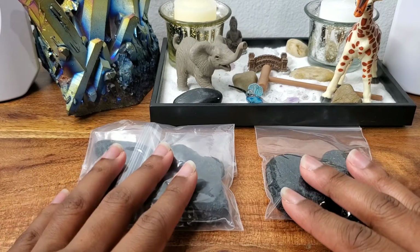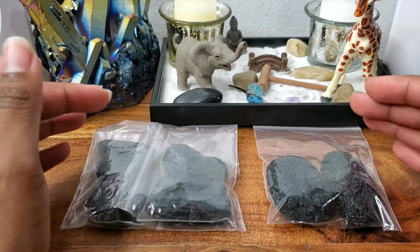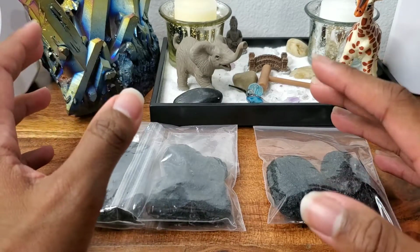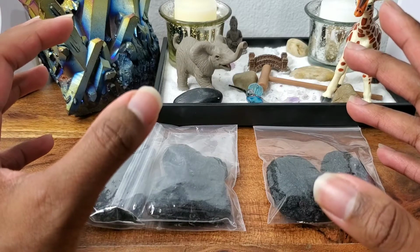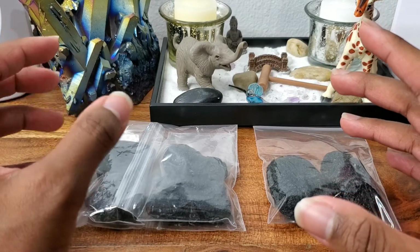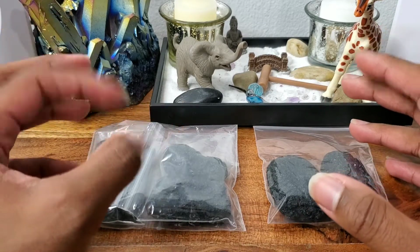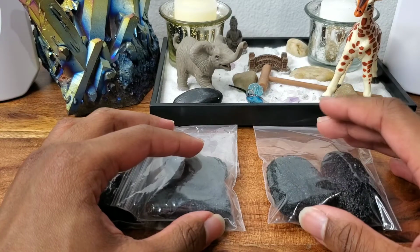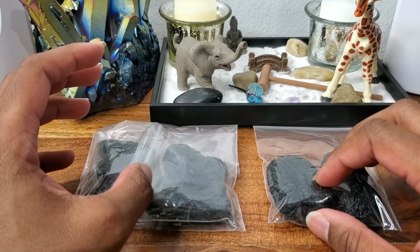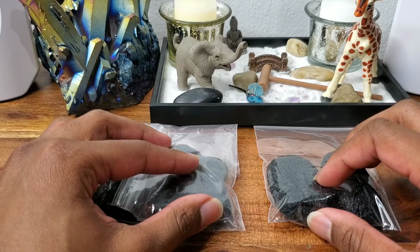So these 2 packs here contain my more larger pieces. Of course, in the first video, there were maybe 1 or 2 really large pieces in that one, and then a few medium pieces. So these are, well, I guess 2 large pieces here, and then a few mediums.